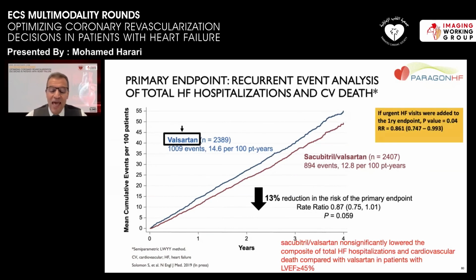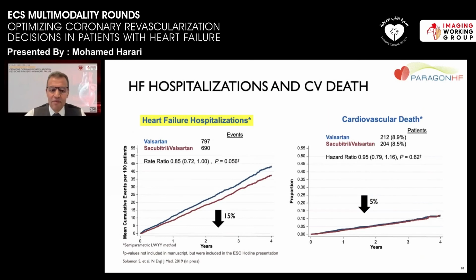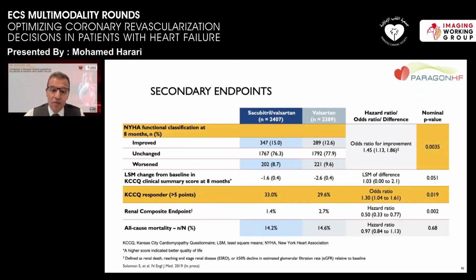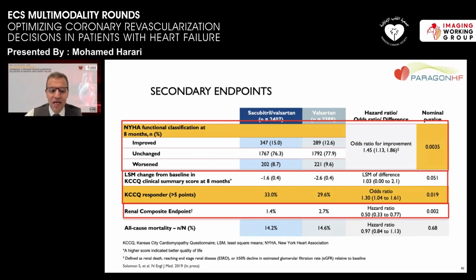However, if they added on urgent heart failure visits to the primary endpoint, the study would have been statistically significant. And we have to remember that the study of sacubitril valsartan was actually against an active comparator, not against placebo. And we'll come to that maybe later on. And the benefit was predominantly due to reduction of heart failure hospitalization. The study, however, met its secondary endpoints, with improvement in the NYHA class, improvement in quality of life, and kidney protection.